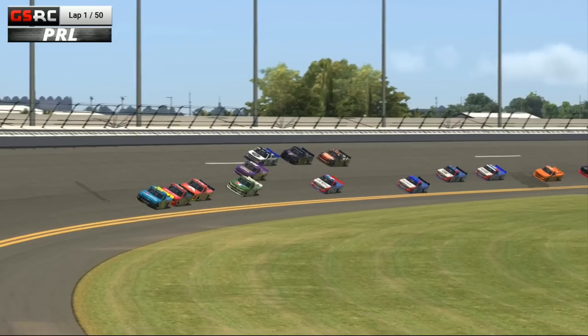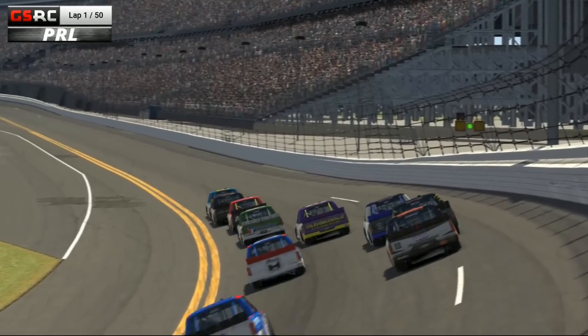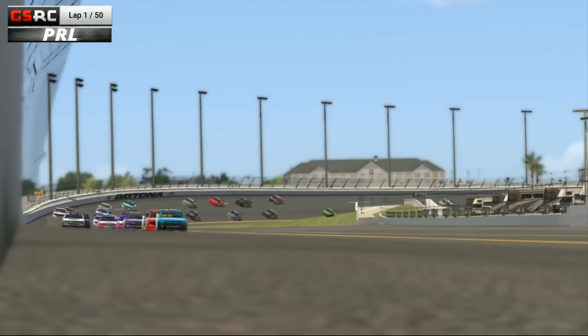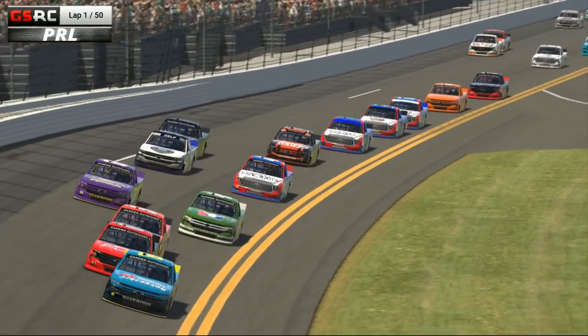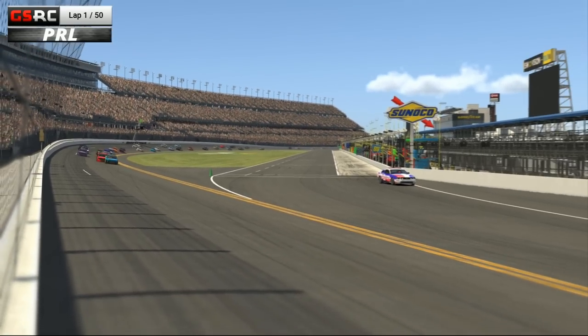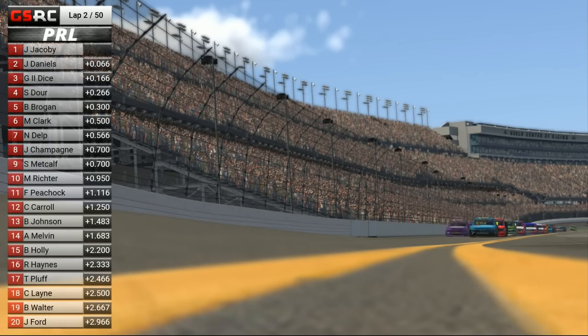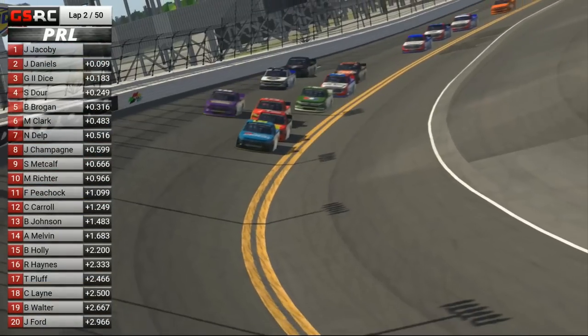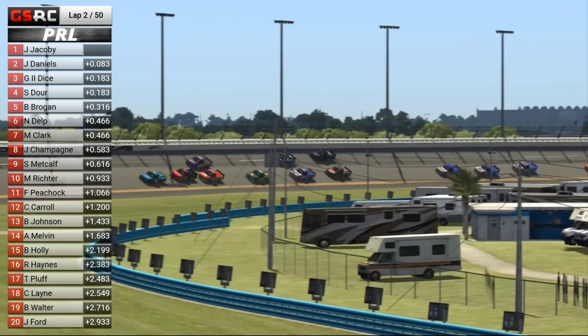Off of turn four, Mustang pace car getting ready to peel into pit lane. There he goes. Jacoby waiting. Green flag is out. He gets on the loud pedal and gets a decent jump over Delp. Already looking to get a little bit of help from Josh Daniels, who hovers behind him, not wanting to quite get in the bump draft yet. That high line slowly getting its own speed up, but right now it's the bottom that's starting to pull away.